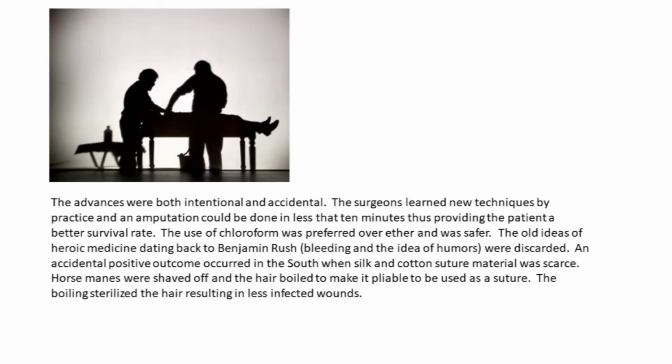The advances were both intentional and accidental. The surgeons learned new techniques by practice. And an amputation could be done in less than 10 minutes routinely, thus providing the patient a better survival rate. The use of chloroform was preferred over ether and was safer. The old ideas of heroic medicine dating back to Benjamin Rush, bleeding and the idea of humors, were discarded.